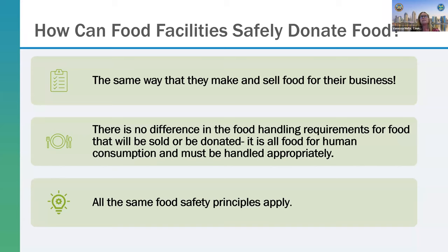So how can food facilities safely donate food? I get asked this question all the time, and it's actually a really simple answer. The same way that they make and sell food for their business. There's no difference in the food handling requirements for food that will be sold or food that will be donated. It's all meant for human consumption, and it must be handled properly, and all the same food safety principles apply. So there's not a different or special practice for food that will be donated. It's really all the same.